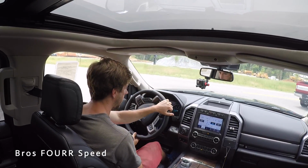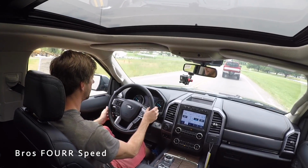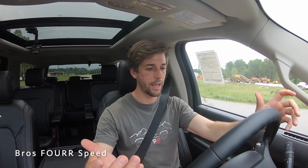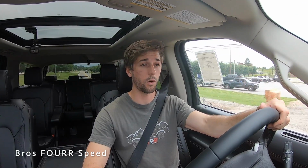Just give it a little bit of gas for 400 horsepower in a regular mode here. And we're up to the speed limit just like that. It didn't even have to fight to get up to the speed. So for a heavy SUV like this, it definitely doesn't have any issues with being underpowered with 400 horsepower.